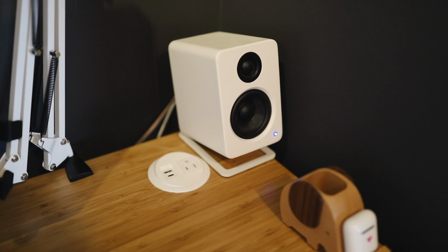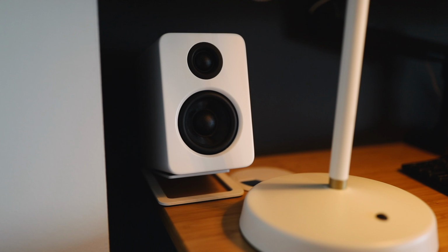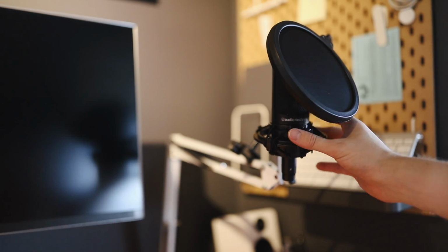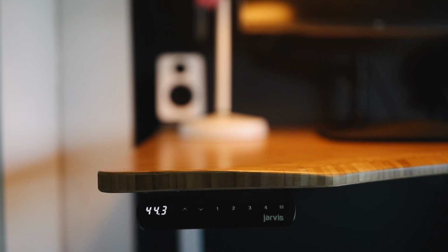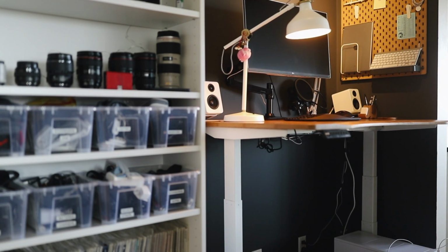For sound, I have a couple of speakers from Kanto, which I picked up from their local warehouse when the ones I ordered on Amazon didn't work. I also have a microphone arm attached to the desk, so I can quickly extend it for voiceover sessions, like the one you're hearing now. I love the flexibility of the sitting standing desk, which allows me to remain comfortable during the day.